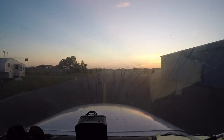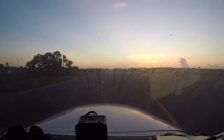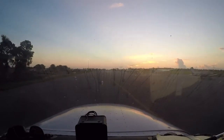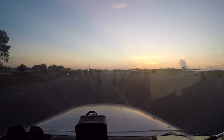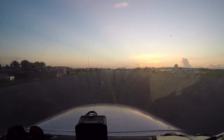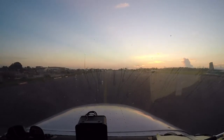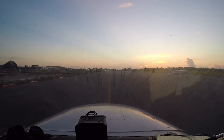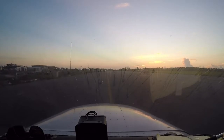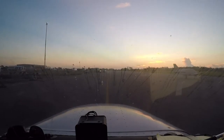I guess we can try to clean this windscreen when we're in Sebastian real quick. Oh, I see what he did. Clever. Yeah, so this is connected straight to the power source for the plane. But you got ADS-B. Nice. This is a jimmy rig. Yeah, jimmy rig ADS-B installation.